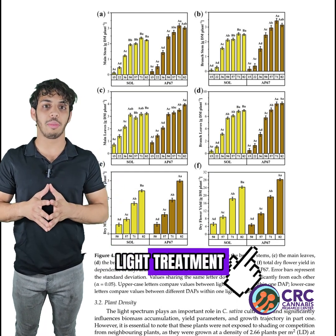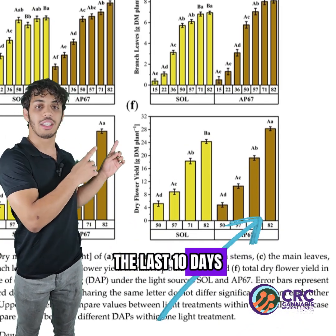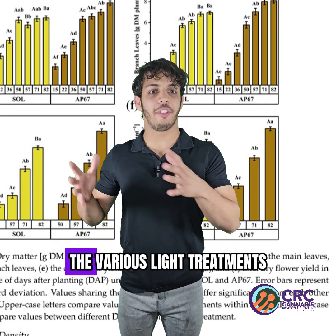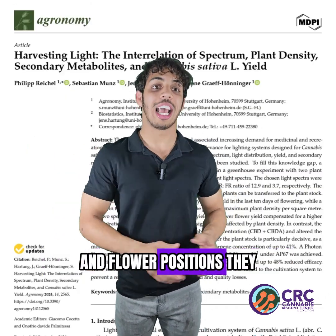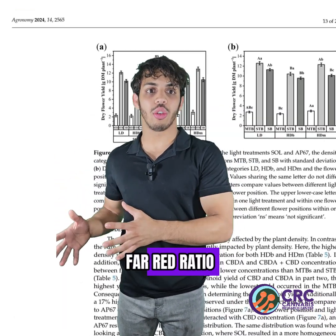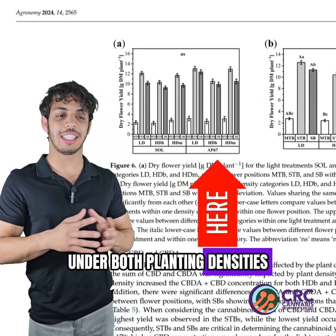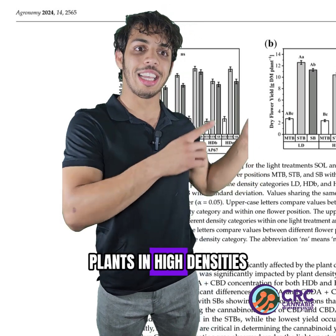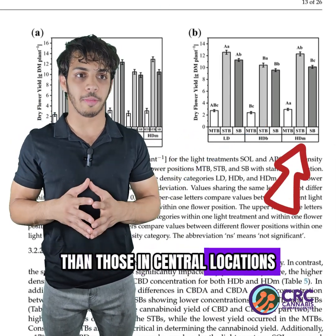The results were intriguing, revealing a significant 16% increase in total dry flower yields under the lower red to far red light treatment. Remarkably, this increase was most pronounced during the last 10 days of flowering. When examining the various light treatments across different planting densities and flower positions, they observed the following. The lower red to far red ratio consistently led to higher total flower yields under both planting densities. Border plants in higher densities yielded significantly less than those in central locations.